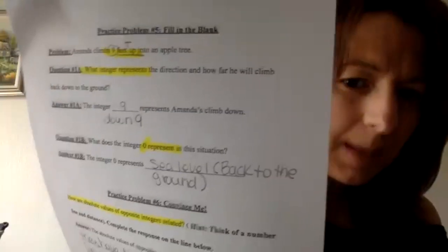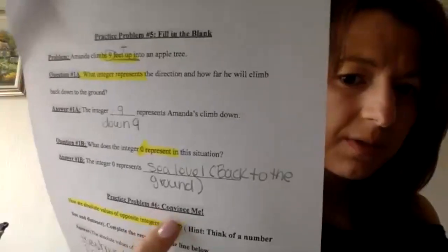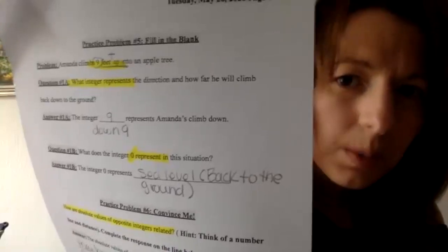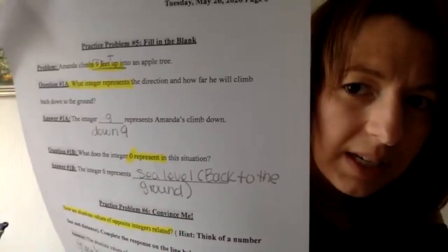All right. We got problem number 6 now. It's called Convince Me. Let's see who's going to try that one. You'll be next, Leilani. Kaeja, problem 6. Can you read that for us on page 5? How are absolute values of opposite integers related? Hint. Think of a number line and distance. Complete the response on the line below.